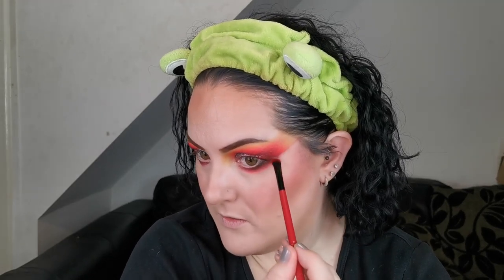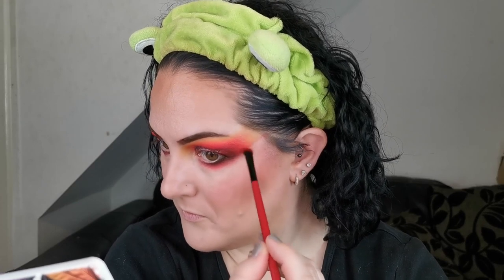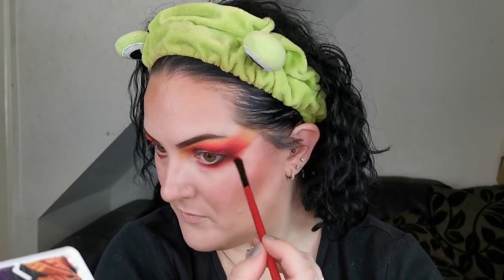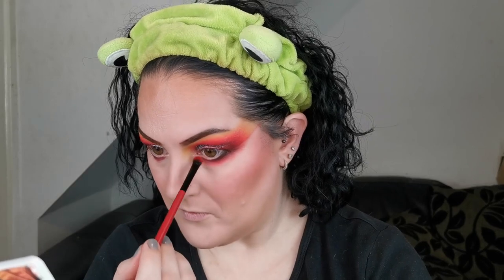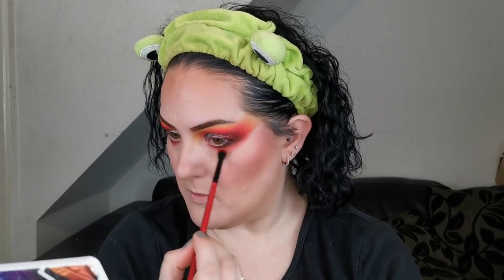Honestly, these are absolutely stunning. Then going into Sci-Fi, the yellow. Looks a little bit crazy now, but it'll come together, I promise. Oh, that is looking awesome. Right, what do I want on the inner part there?